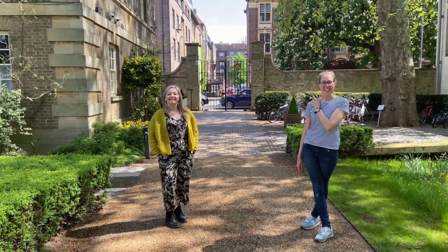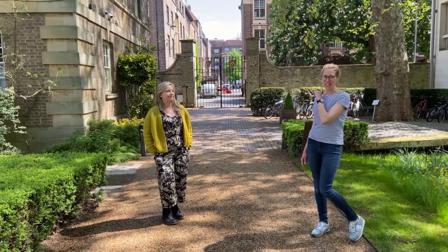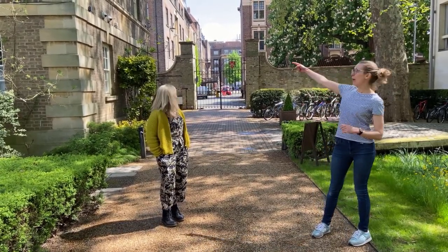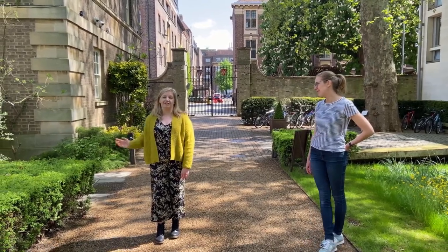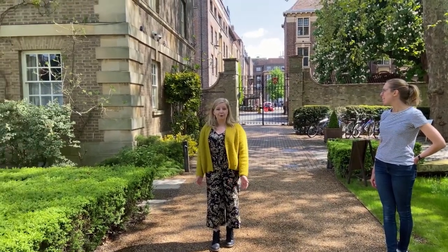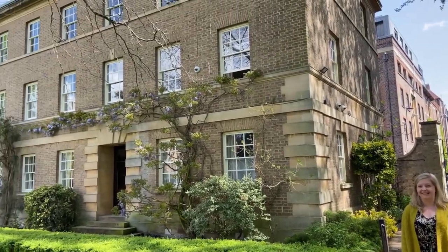You can probably also see that there are more bikes parked there, so there are more bike parking facilities just here and also all the way behind this building too. And to the right of me is another student accommodation building. This one is called Orchard Buildings, so lots more student bedrooms as well as some more laundry facilities.